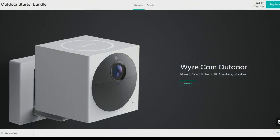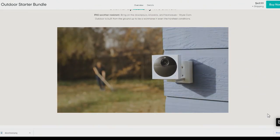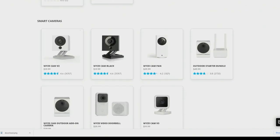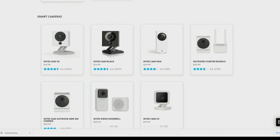The Wyze Cam Outdoor starter bundle, which includes the hub or the bridge, is $49.99. So you get the outdoor camera that is rechargeable, and you get the actual bridge itself. Both accept SD cards, and they will store the video files locally. So there is a wire-free option if you want it. Yeah, for a little bit more money. But the fact that for $20, you get an inexpensive camera that you can sort of put anywhere you want, is quite nice.